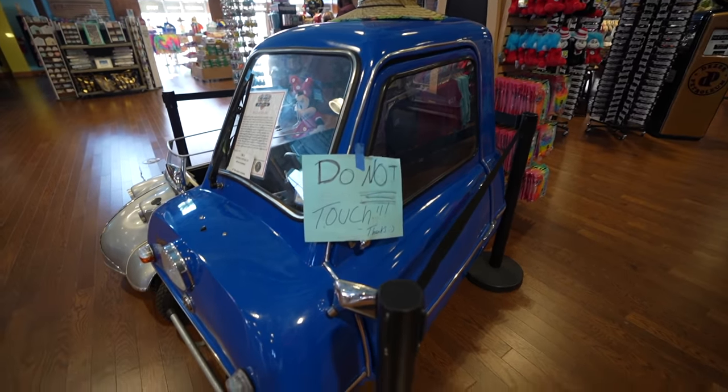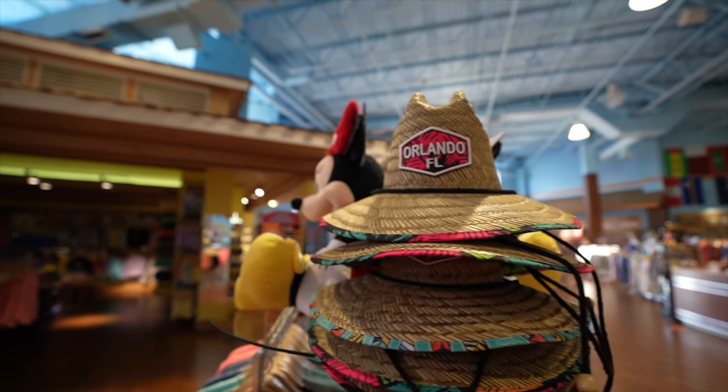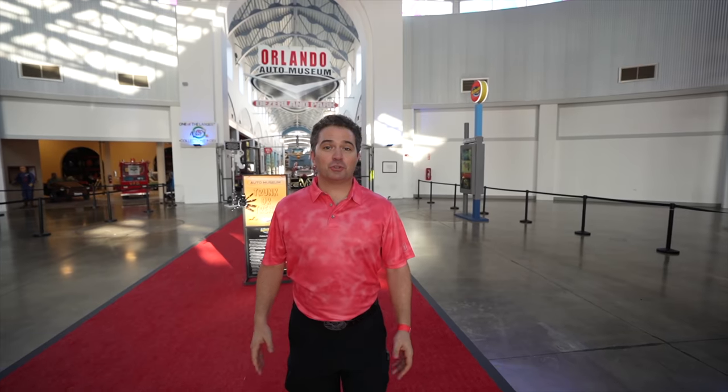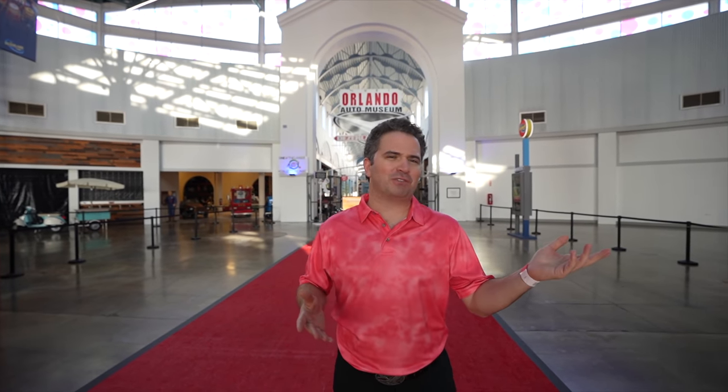So cool. A lot of Orlando merchandise all over, along with some Disney, of course, celebrating everything around here. Truly an incredible experience here inside Dezerland. I cannot tell you how much I enjoyed seeing all the amazing cars, go-karting, checking out some of the axe throwing. The food was delicious, and of course, the arcade games were a lot of fun.